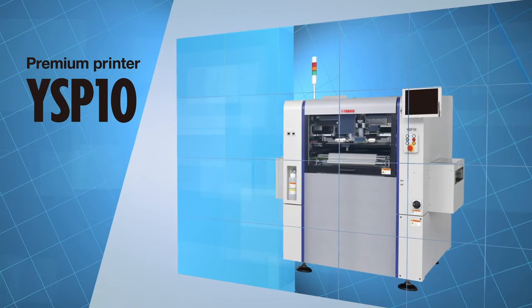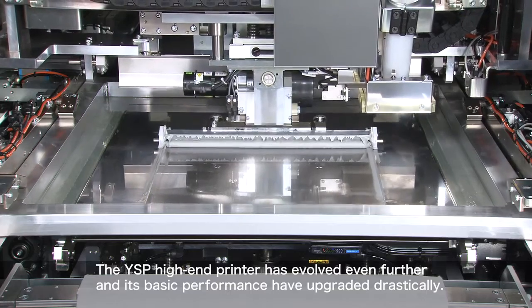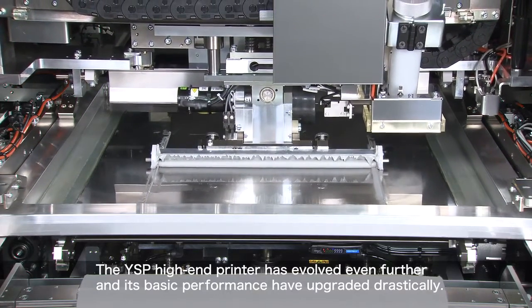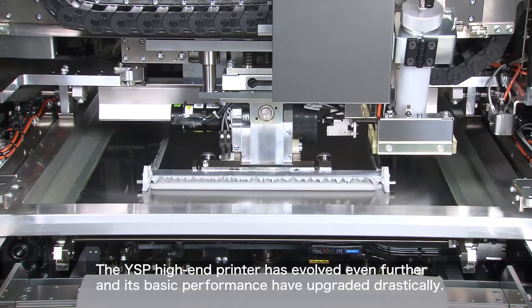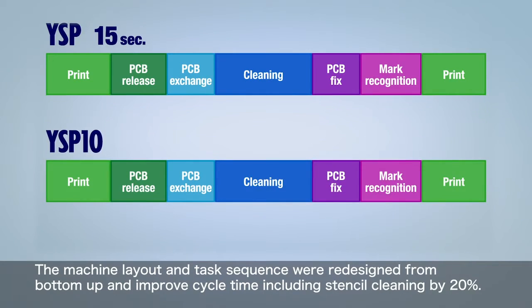Okay, great. And finally, Arimoto-san, last night we were lucky to win the Global Technology Award. Thank you very much for your award. It was very well deserved, because you've got a fairly unique machine there, the YSP10 printer. Let's talk about some of the key features of that machine.